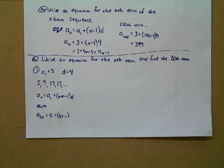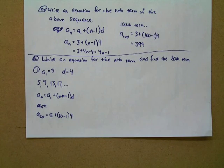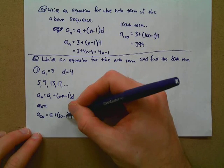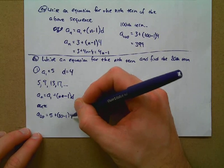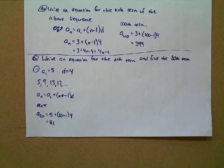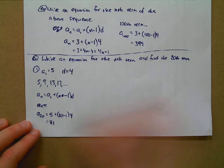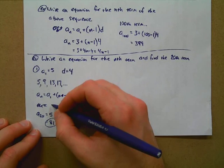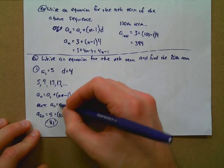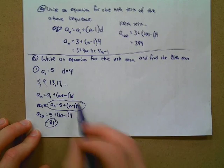And so let's see here. 20 minus 1 is 19. Times 4 is going to be 76. Plus 5 will be 81. I guess I also need to finish writing the equation here, because we need to write it in for this situation. So there's our answer for the 20th term. But then our formula, a sub n in this case, is going to be 5 plus n minus 1 times 4. So there's the equation, and then there's the answer. And again, if you want to, you can distribute the 4 there, combine like terms and all that good stuff. Or you can just leave it unsimplified and do it that way too.